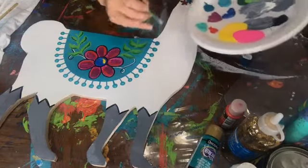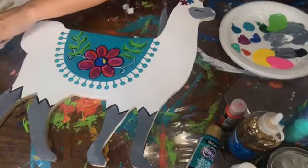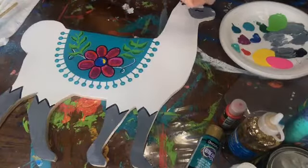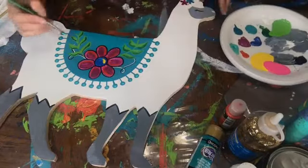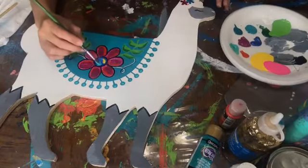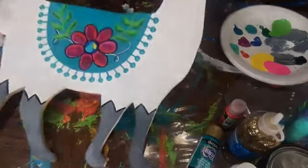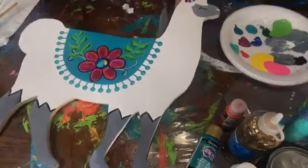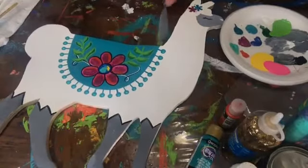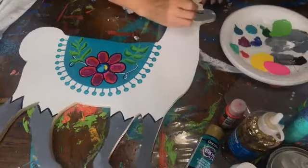Let's see, all these little dots, I'm just putting some dots there. I love that turquoise. I'm going to add some more of that. And y'all let me know if it'll let you add comments to show me what painting y'all have done recently. I'd love to see that. And also if you have some suggestions on what else I should add to this little llama. I'm going to add some black details over here around his face.